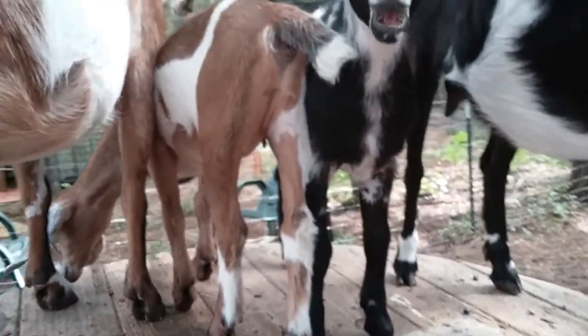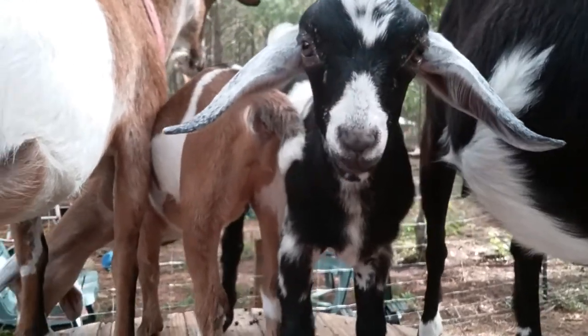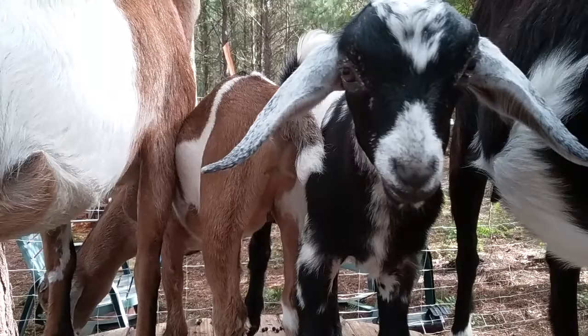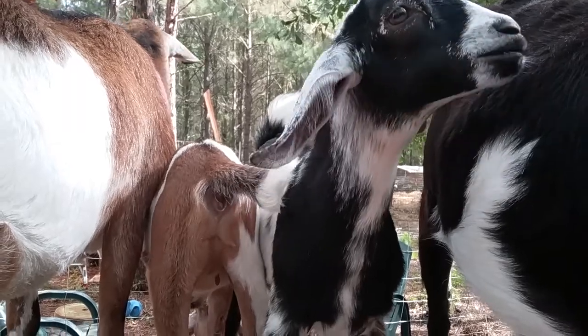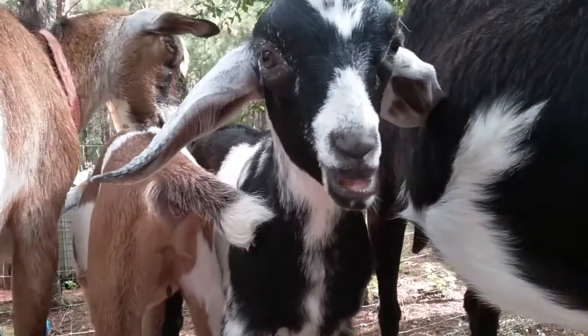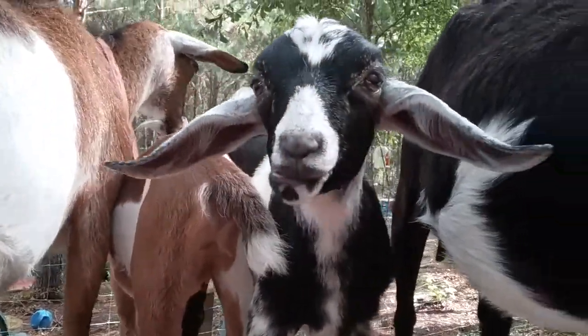And I don't think we've gotten this close to the little buckling. Both the twins were really skittish as soon as they were born, which is funny for us because we handle our goats a lot. This little guy's coming around. But after disbudding, I think nobody trusts their handlers. But you can see he's doing really well. Oreo, yes, Mama loves you too.